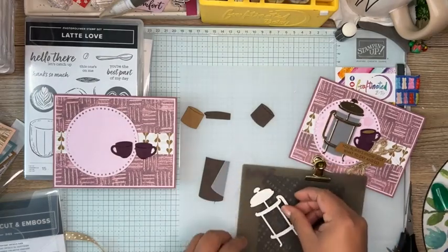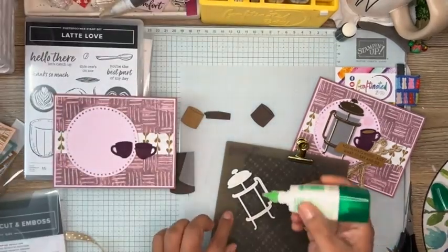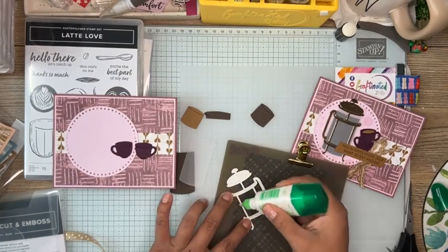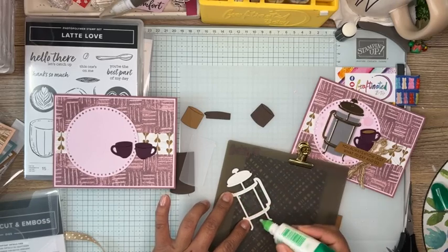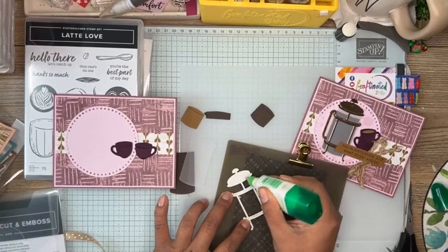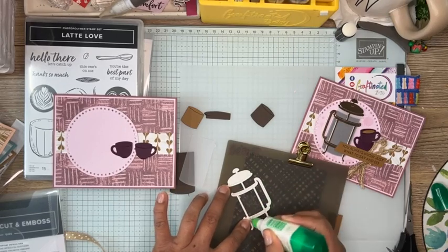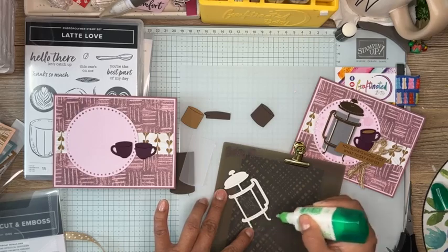Let's see. Now how I did it was, okay, this is the silicone craft mat sheet. I love it. You guys have seen me use it so many times. Okay, so we're gonna do it this way, then this way, and then just in the center here, and I think some of it here, and then some of it here, and I think that's it. I don't think we need any here.